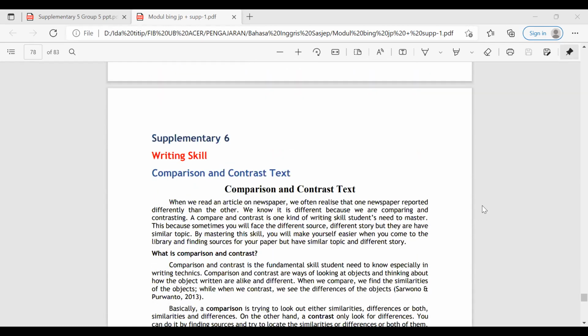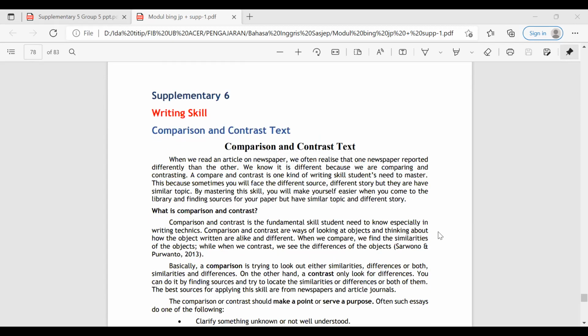For the next supplementary, you can try to make a comparison and contrast text. In writing skill, we have comparison and contrast text. When we read an article in a newspaper, we often realize that one newspaper reported differently than the other. We know it is different because we are comparing and contrasting. Compare and contrast is one kind of writing skill students need to master because sometimes you will face different sources, different stories, but with a similar topic. By mastering this skill, it will be easier when you come to the library and find sources for your paper that have a similar topic but different stories.